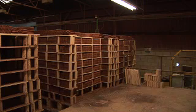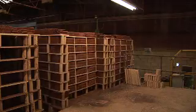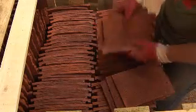The fired tiles are taken to the drawing dock, where they're sorted into crates. The drawers inspect the tiles by hand for faults, ensuring the quality of the tiles.